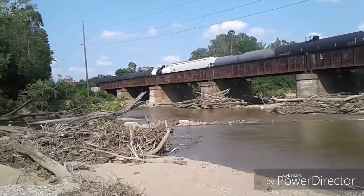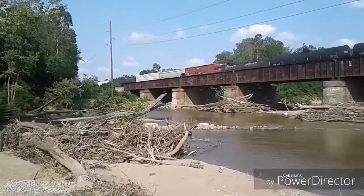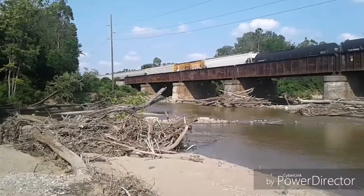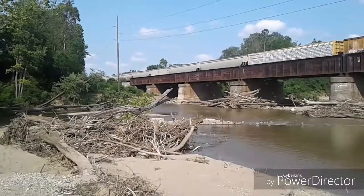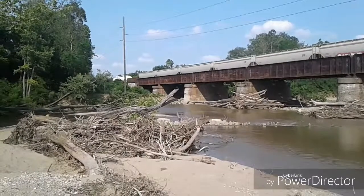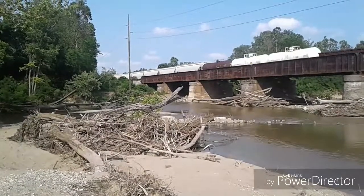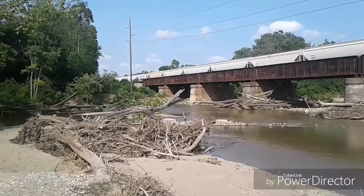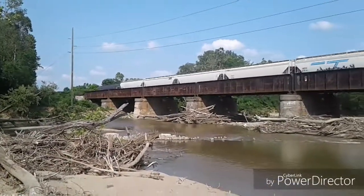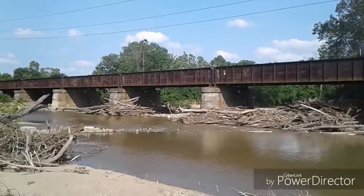Service on my phone. Right there, some lost kayakers had come up and asked to borrow my phone. They didn't know where they were at. And there was no way they were getting through under the bridge with that big log jam there. That was the last train we caught on Sunday while we were down by the bridge.